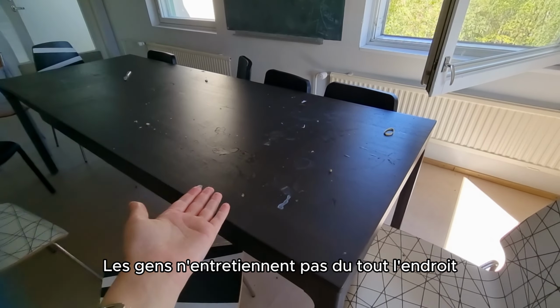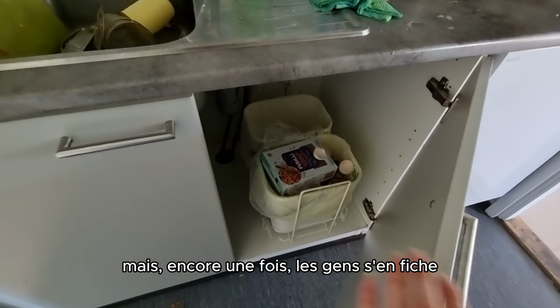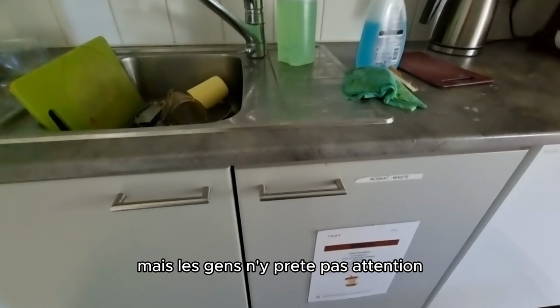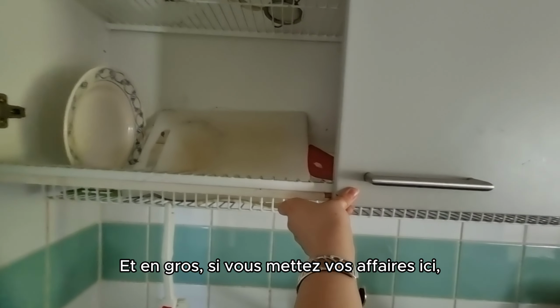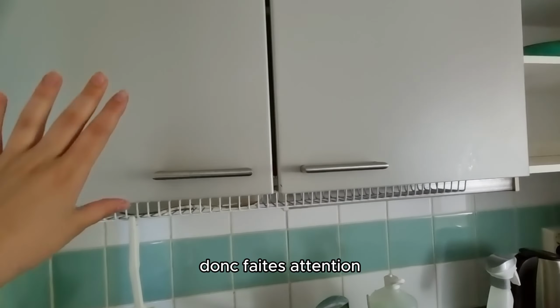And you also have a dishwasher. I never use that. I don't know how it works, but you have one. And there is also trash over there, and one in here for all the stuff you're supposed to eat. But again, people just don't respect that. It's the rules, but people just don't care. And here on the top part, you have a place to put your stuff once you wash it. Basically, if you put your stuff over there, you might get it stolen. So just take that into account.